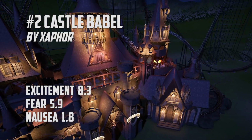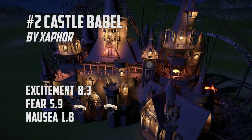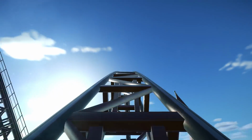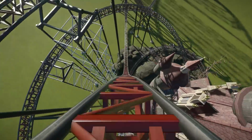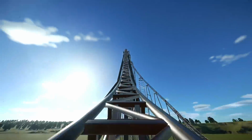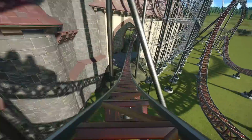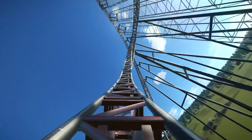This week's runner-up is Castle BABEL. I absolutely love the beautifully detailed castle that is centric to the ride. It has the potential to have a very awesome queue line as well, although you have to manually place it yourself. The ride itself is fluid and fun, really capturing the essence of a Giga coaster.